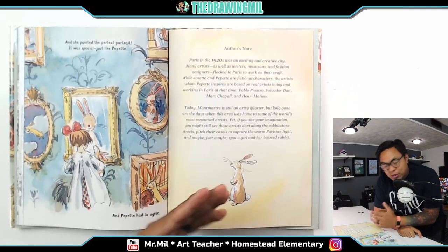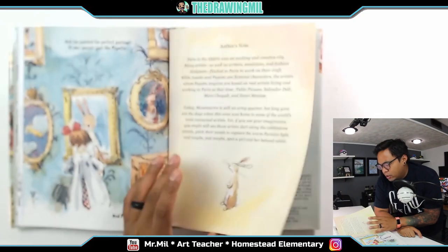And an author's note, which we probably don't need to go over. And that was it. So I really enjoyed this book. I like how it involved famous artists in the very slightest of ways. And I like how it was well illustrated with the pen and the watercolor. Anyways, great book. Let's see what kind of artwork we can come up with.